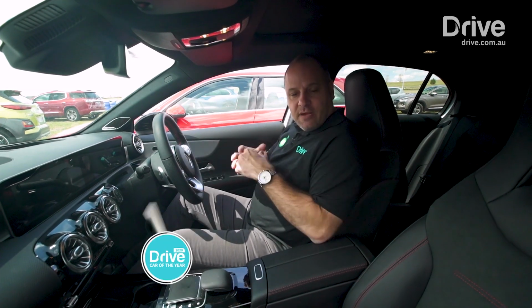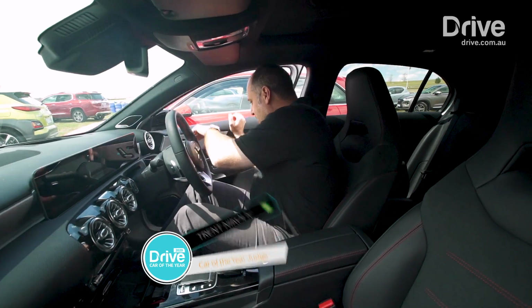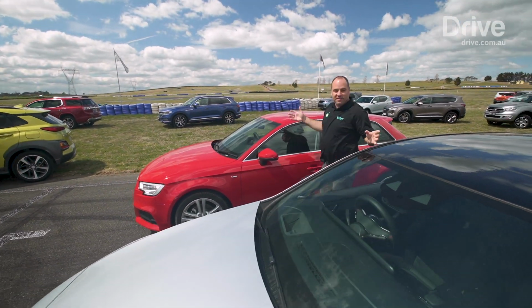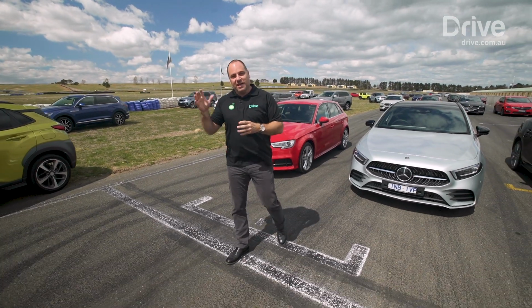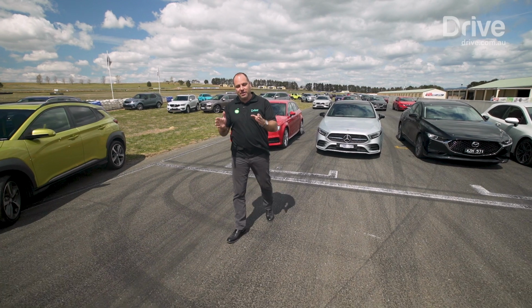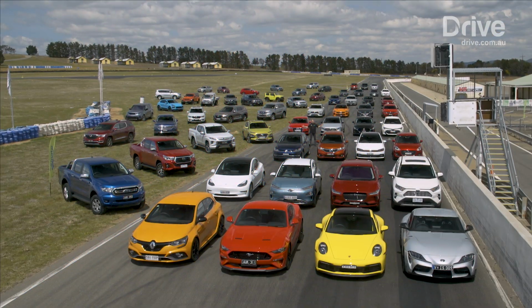A car is the second most expensive purchase that most people will make in their lifetime. We say that a lot as road testers, and that's why we're here. That's why we've assembled the biggest collection of cars ever for Drive Car of the Year. We've broken it down into 20 segments as well as an overall winner. And what the judges have done is decided the best vehicle in each segment to help you make the right purchasing decision. Welcome to Drive Car of the Year, powered by BP.